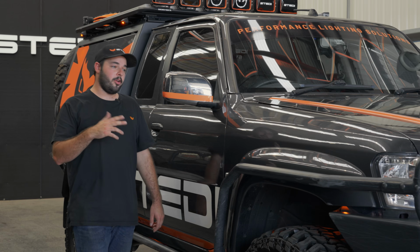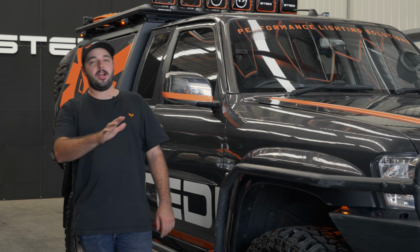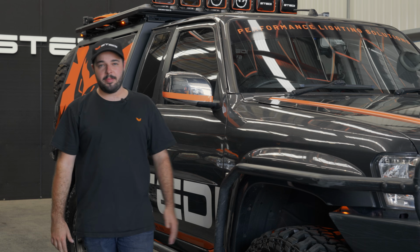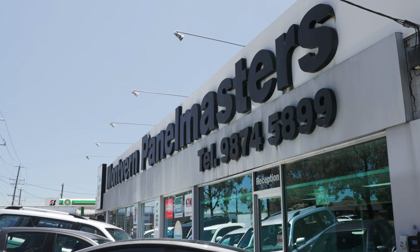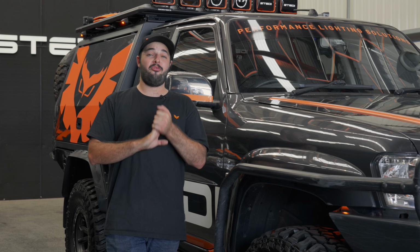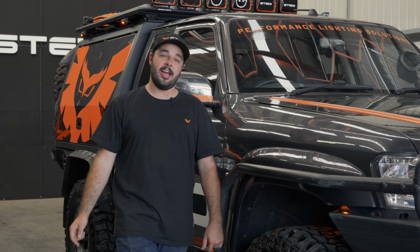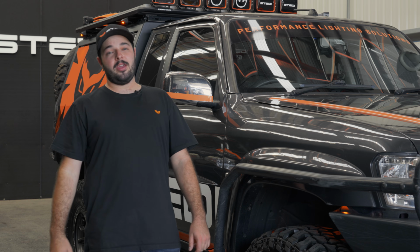So keen eyes will notice it's been resprayed. It's not a wrap. It has been resprayed, so it was all disassembled and repainted. That was Montverne Panel Masters that did that for us. They did an absolute sick job for us. We left them with very minimal time to do it. They managed to fit us in and got the car turned around and did an absolutely epic job.